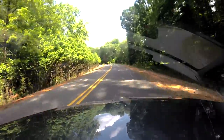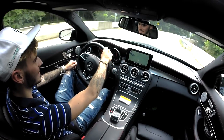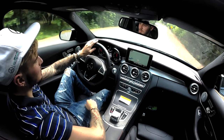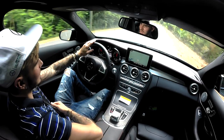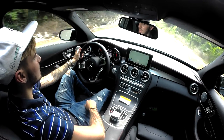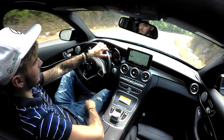So guys, I don't know what else to say. Get this car right now, it's amazing. No, seriously though, this car, since I got it, has been putting a smile on my face ever since I got it. I had the SLC 43 before that and it was a really nice car. But I'm just a fan of the sedan, the four-door sedan.